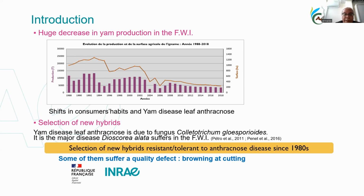To cope with this disease, INRAE Guadeloupe has been selecting new hybrids tolerant and resistant to anthracnose since the 80s. But some of these new hybrids suffer a major quality defect, which is browning at cutting.